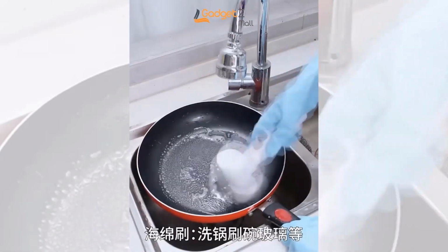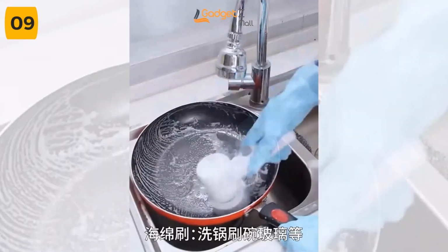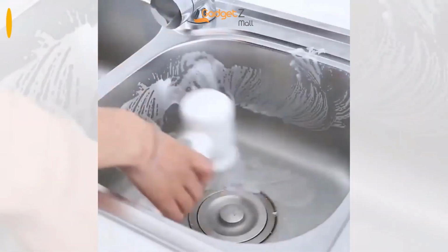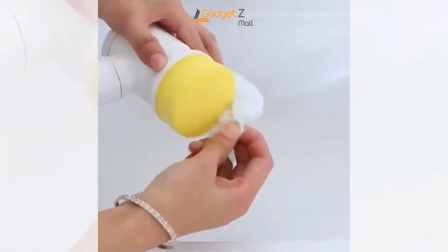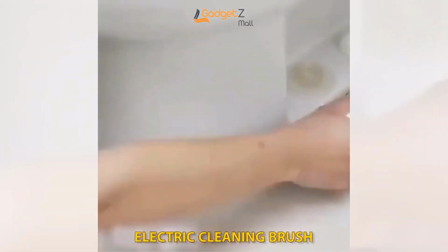Are you tired of struggling to clean stubborn stains? Well, we have great news for you. Introducing the all-purpose cleaning brush, the perfect solution to all your cleaning needs. This brush is designed to handle any cleaning task, making your life easier and your home cleaner than ever before. Whether you're scrubbing dishes or tackling tough stains in the kitchen or bathroom, this brush can do it all.